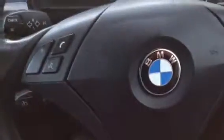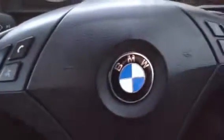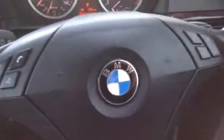But there we go, that is the 2005 BMW 535 diesel, and for a car of its age, it is in nice condition. Just requires a new tyre on the front and some wheel refurbs also, and a bit of a polish, and the car would be looking brand new.